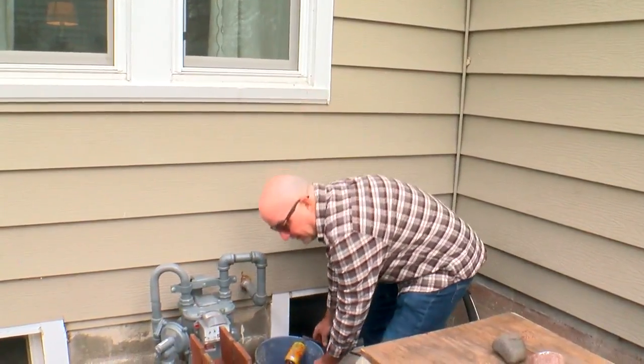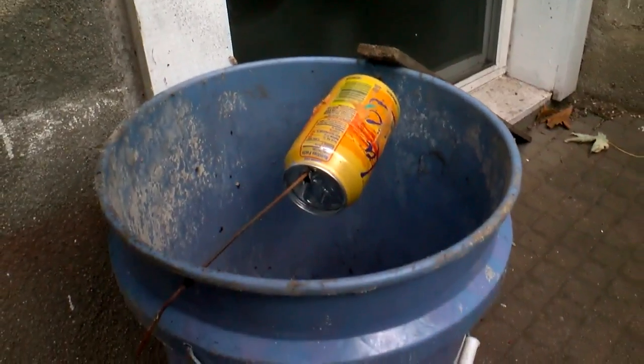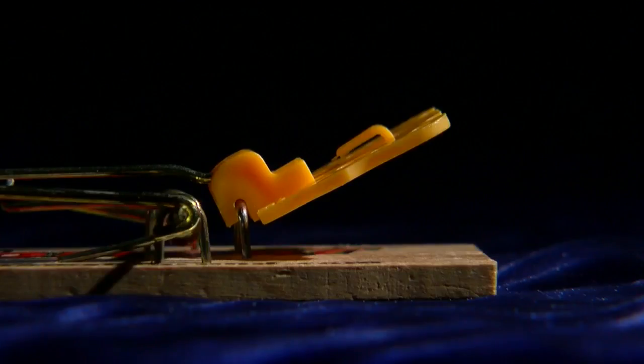Okay, turn away if you're queasy. The mice walk up a ramp, lured to a soda can coated with peanut butter. When they try to do the old log roll, into the bucket of water they go. Definite problem in the neighborhood right now. Definite problem.